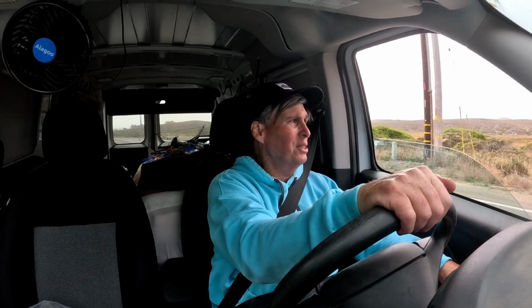Anyway, I'm cooling off a little bit here. 61 degrees, overcast. A lot of people are out here camping and stuff. Doran Beach, Bodega Bay, beautiful place. Let's get home.